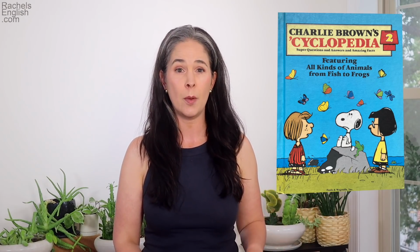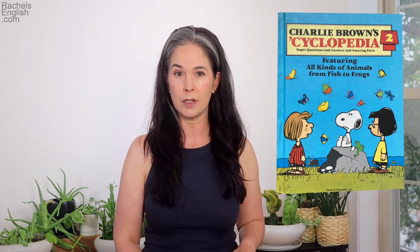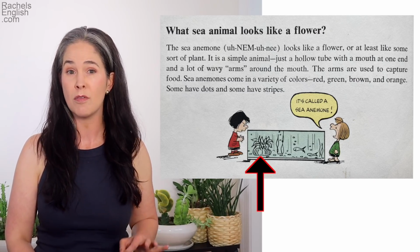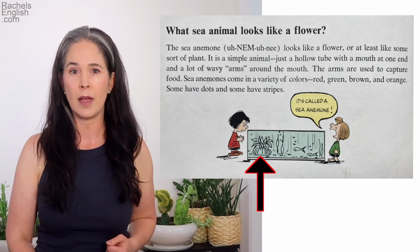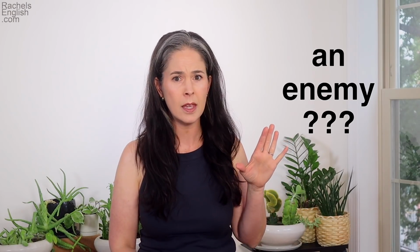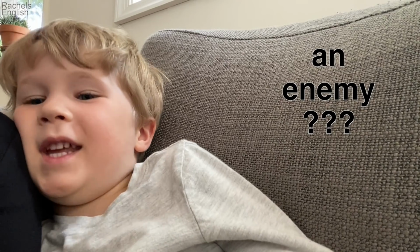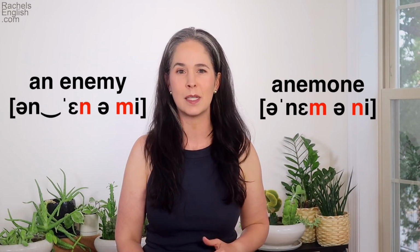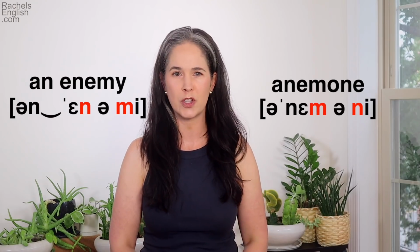Yesterday I was reading a book with my son. It was this book, and in it we were reading about sea creatures, specifically this sea creature. And I read, "The sea anemone looks like a flower." He stopped me and said, "An enemy?" An enemy. You see, anemone and enemy are very similar, just one switched sound.